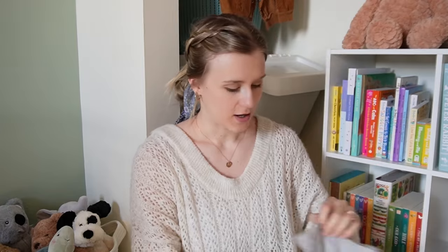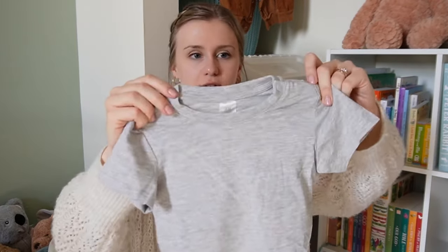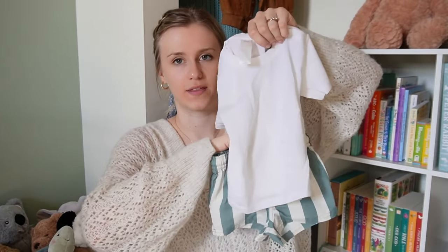Also from H&M, I got some just basic t-shirts. They came in a pack of two. So there's this gray one and then a white one. And I figured he can wear the white with the swim shorts.